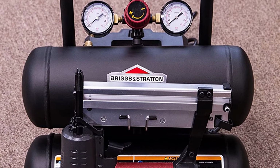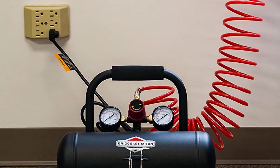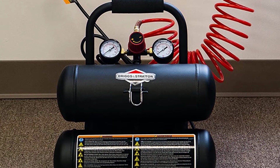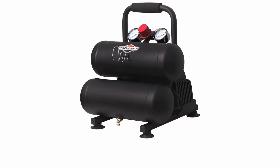It has 1.5 horsepower and is oil-free, 2 features that we can't complain about. It comes with built-in accessory storage, but doesn't come with any accessories. This machine is also quite heavy, so you may have difficulties moving it around. It is also quite large, so it isn't exactly easy to store away when you aren't using it.